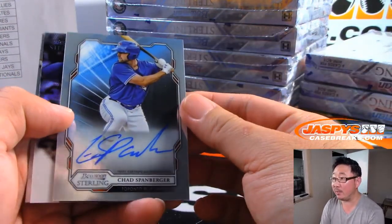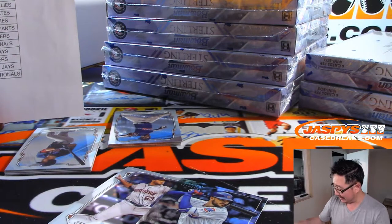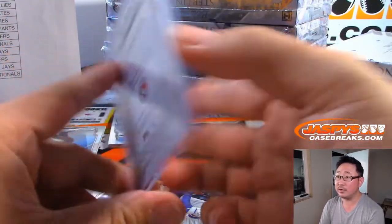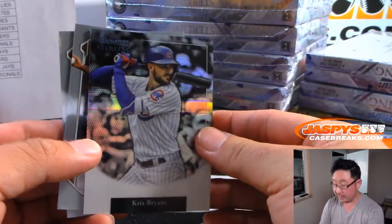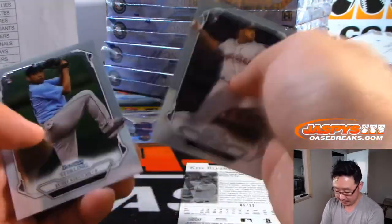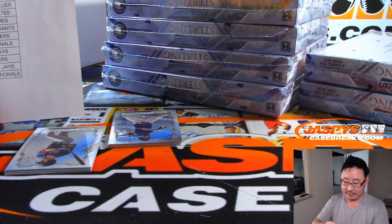Chad Spangenberger for the Blue Jays. That will be Rebecca. With the Bluebirds. There's a Chris Bryant insert right here to 99 for the Cubs. That'll be for Jason and the Cubbies.